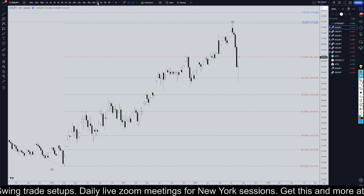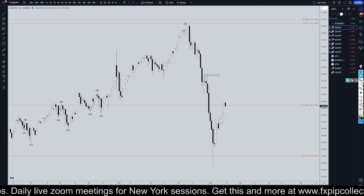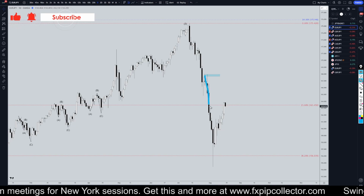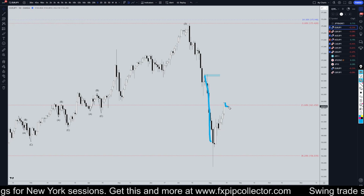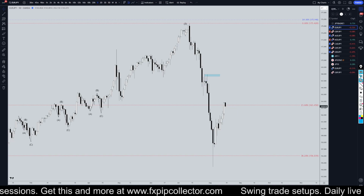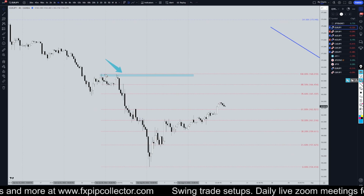So taking it down to the daily time frame. On the daily time frame, I mean, it definitely has been going up pretty strong. I still think that this move up is likely to be a correction to this move down right here, and I still think there is a pretty good chance at some point it is going to make another attempt on the downtrend.